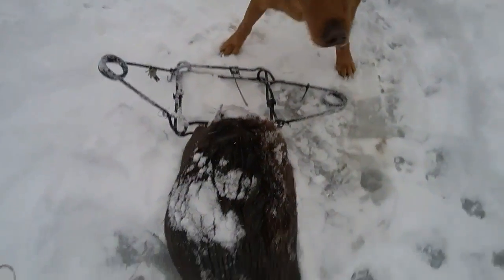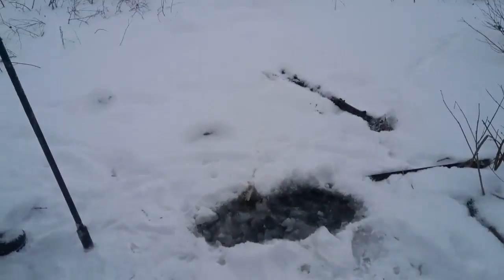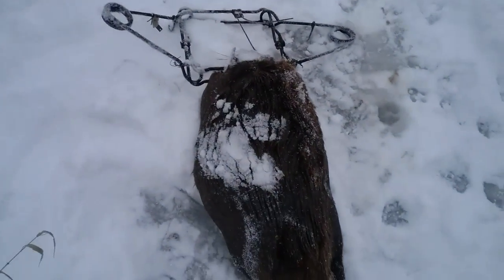All right, so I got the trap pulled out here. Again, it was going towards the house, so I'm not sure how he's getting around the trap. But it's another nice one. Probably another 40 pounder at least. Pretty big. Another nice sized tail on him.